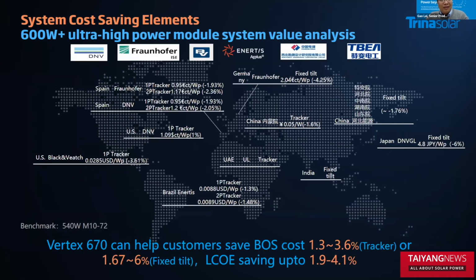To collaborate with third parties and EPCs globally, Trina Solar conducted value assessments with many customers, and all the results show that the Vertex 670 watt module can help the customer save BOS cost by around 1.3 to 3.6% for the tracker system, and 1.67 to 6% for the fixed tilt. The LCOE saving is up to 1.9 to 4.1%. All these results demonstrate the value of the Vertex module.